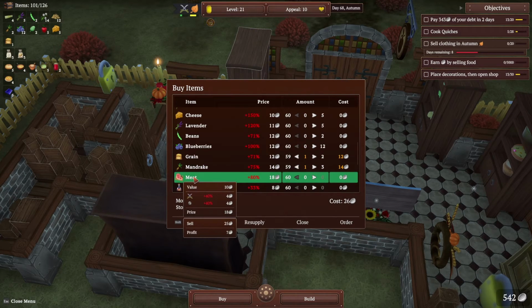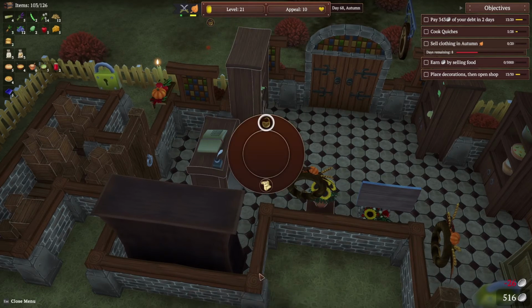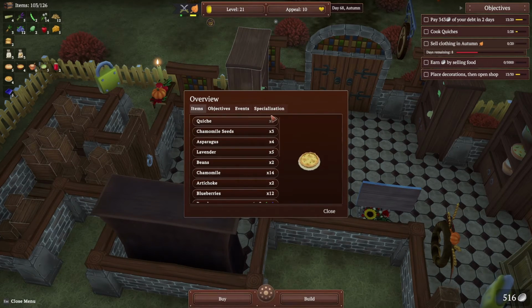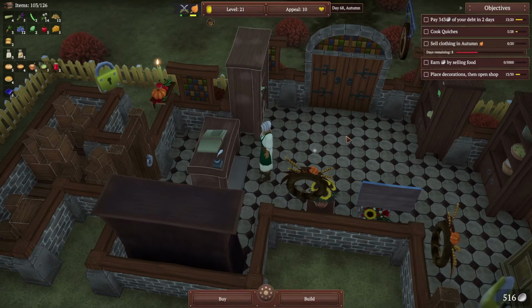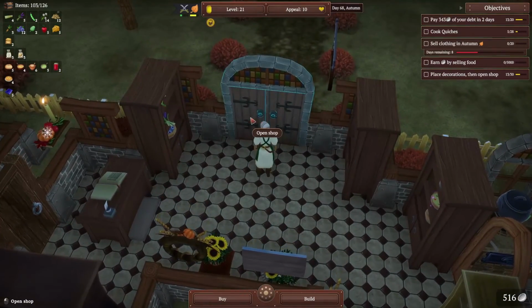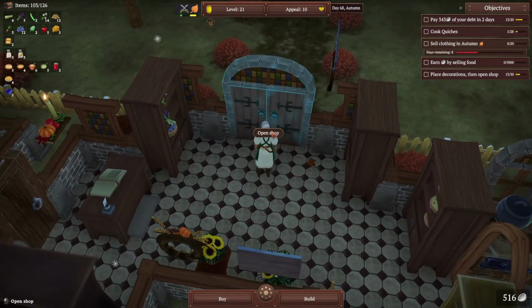Meat. Is meat a thing that we now need to consider? Now we're on level 21? Hang on a minute. Yes, it is. Okay, meat is now a thing. We haven't got any meat. Okay, right. Well, let's see if one of the travelling salespeople actually sells meat.